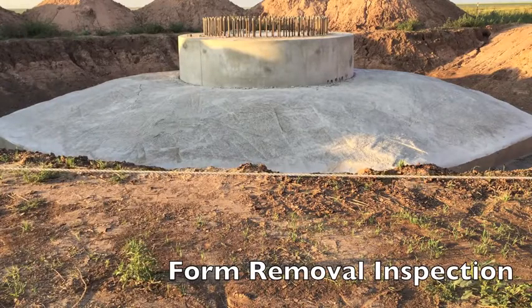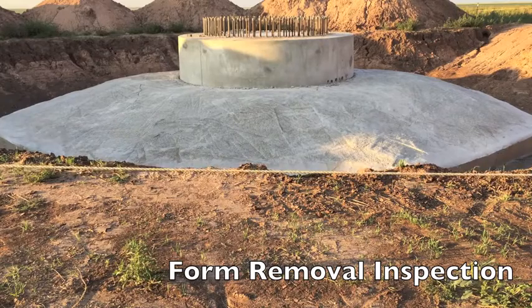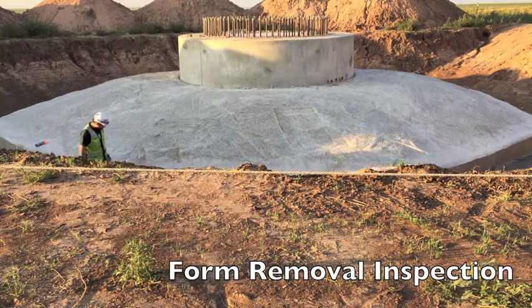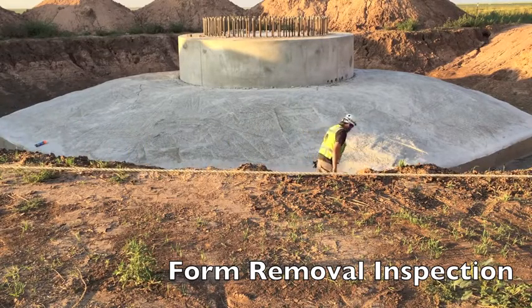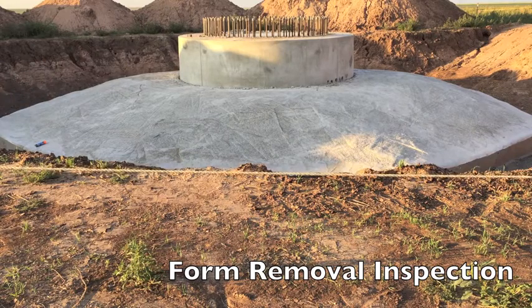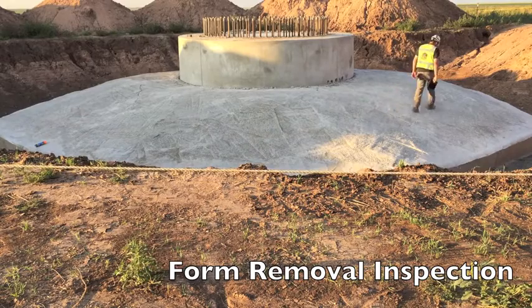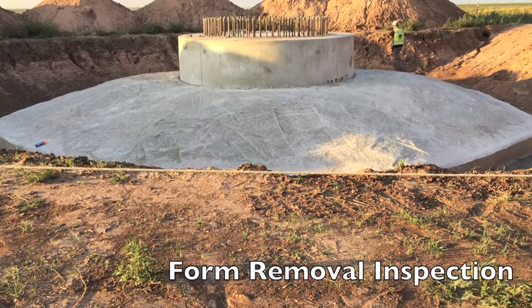Another one of my responsibilities was the form removal inspection. After we stripped the forms off, after we poured the foundation, I had to go check and make sure the concrete all looked good and that there was no cracking or damage on the concrete. And if there was, we had to patch it with silicone or grout before we could cover it up with dirt.